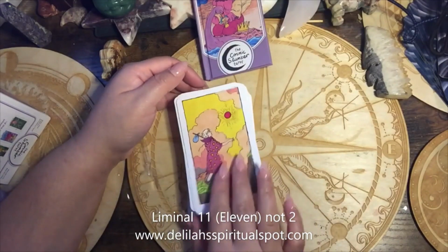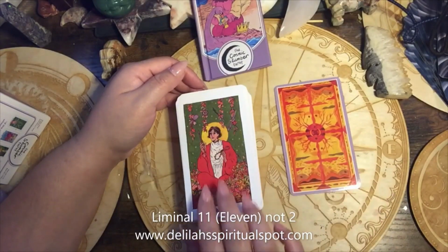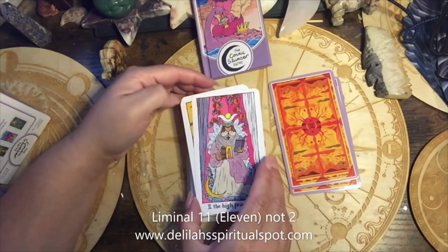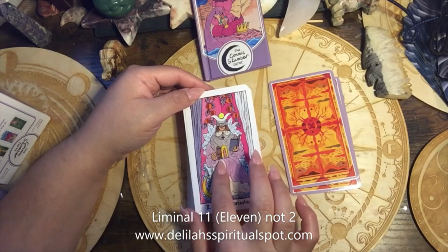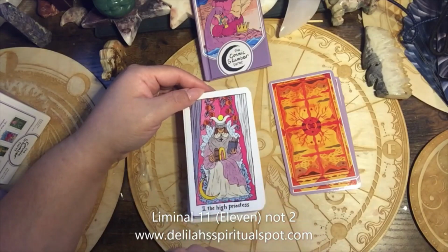So we have the Fool card, the Magician or the Magus. I love that they used the Latin term. Here we have the High Priestess. This is something different. The doorway into her sacral, where her instinct comes from, her intuition. I love that.